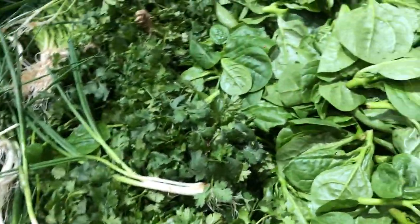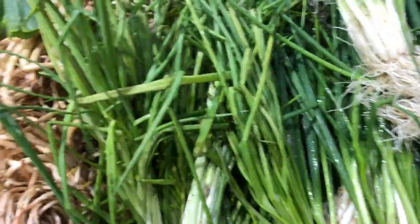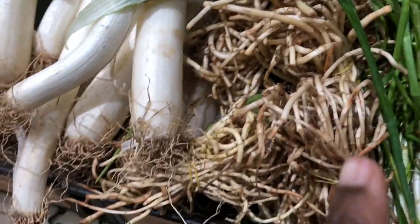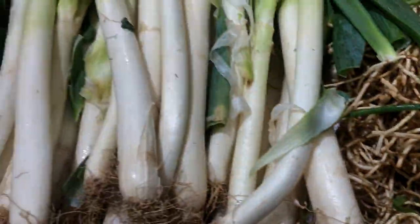Okay, I know this. This is coriander leaf. This is spring onion. I don't know the name in Chinese. Saw something like that. And these are extremely big spring onions. So that is actually all for the fresh vegetables in this particular supermarket. In other supermarkets, maybe you will see more things, but for this particular supermarket. So now I'm just going to be moving to the dry stuff.